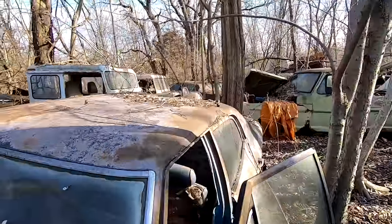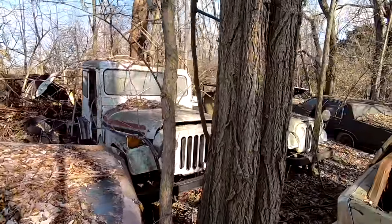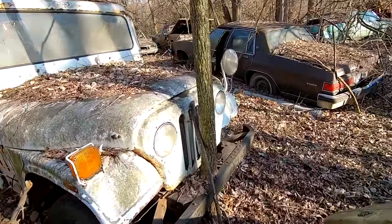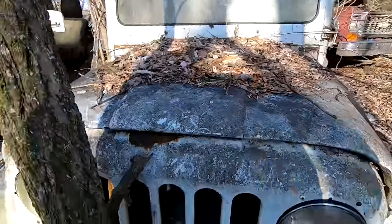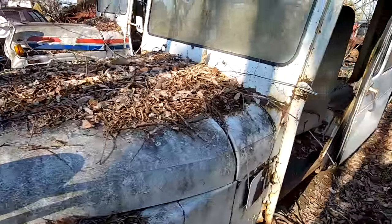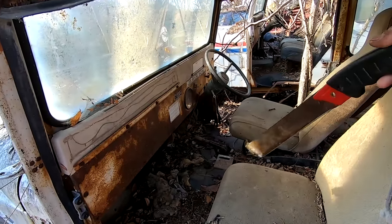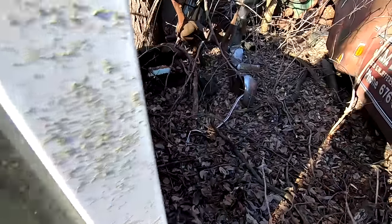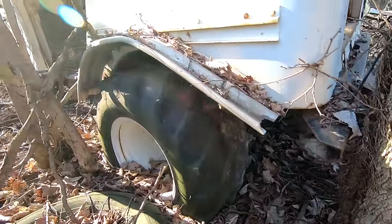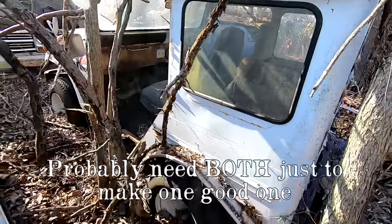Oh, check these out. Mail Jeeps. Two of them. Look how long they've been there. See the bumper? See that tree growing right around that bumper? And old mail Jeeps, they have the seat and the driver on the wrong side, the opposite side over there. They got like sand tires on that thing. This would be a cool project, one of these.